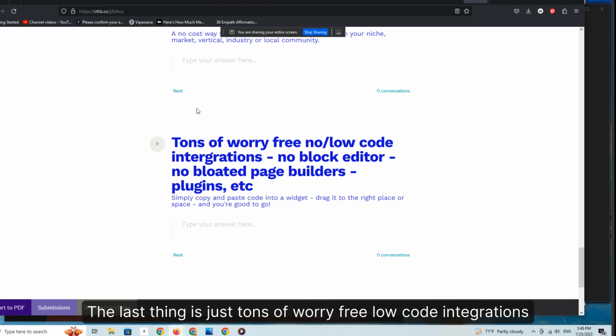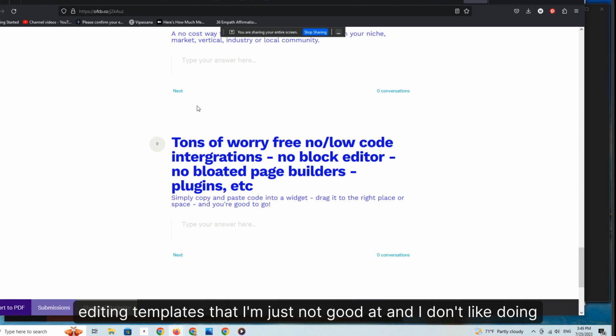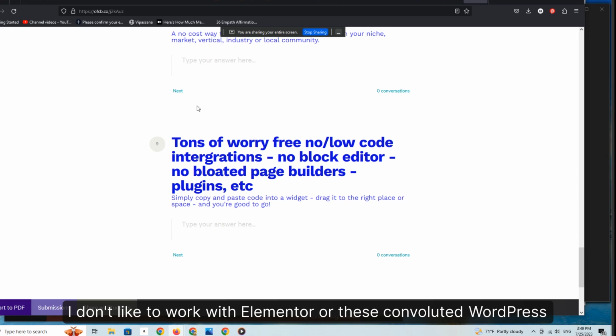The last thing is just tons of worry-free, low code integrations. There's no block editor, there's no bloated page builders. I mean, I can't tell you how much of my life I've wasted on WordPress, page builders, Elementor, and WP Bakery, and all those sorts of editing templates that I'm just not good at and I don't like doing, and it's a waste of my time because I'm doing things that are not entering me into a state of flow. I like to write, to talk, to communicate. I don't like to work with Elementor or these convoluted WordPress publishing templates.